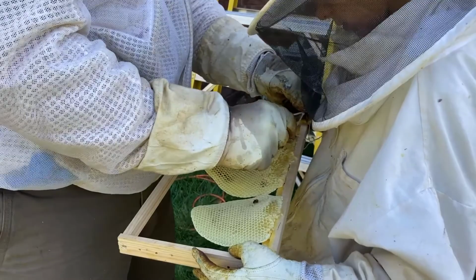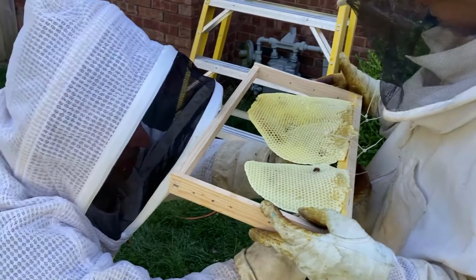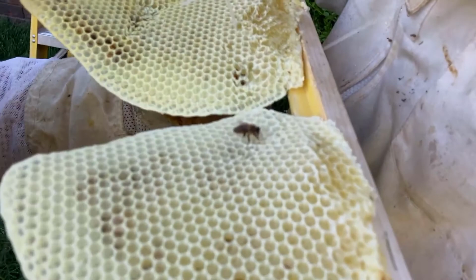Man, they're so efficient in their use of materials. They create the perfect structure. They waste nothing. Even the larva that gets damaged, they eat it. They end up cannibalizing it, but use it just to not waste the protein from it. This little guy right here is going to be like, where'd everybody go?